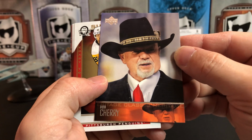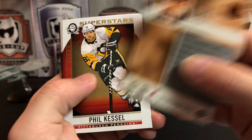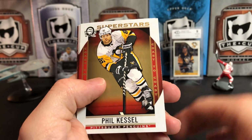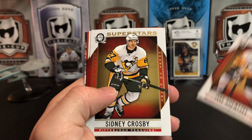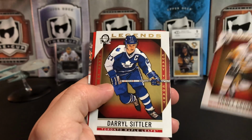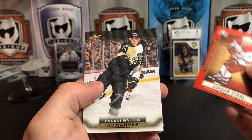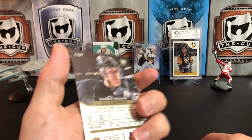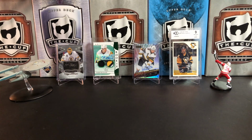A Heritage Classic of Don Cherry, Canadian icon. Actually, probably generally a hockey icon. Phil Kessel, Superstar. Jiggity Jake Gensel. Sid the Adult. Daryl Sittler. Jordan Staal Red Parallel. And an Evgeny Malkin from 15-16 Upper Deck. Wow. Thank you very much for those. Gently stack them over there.